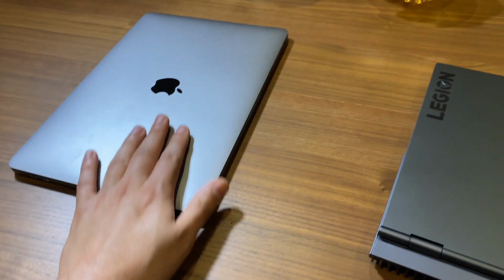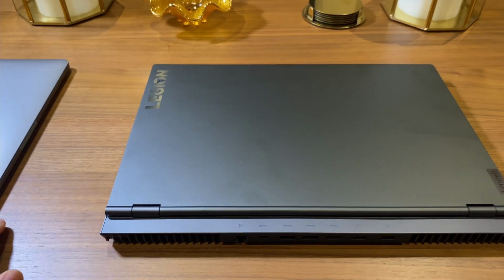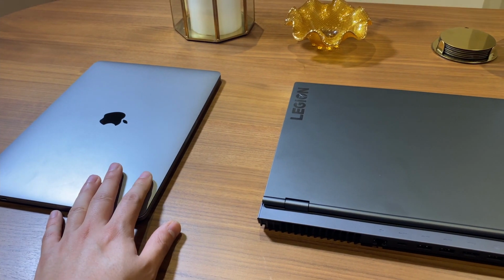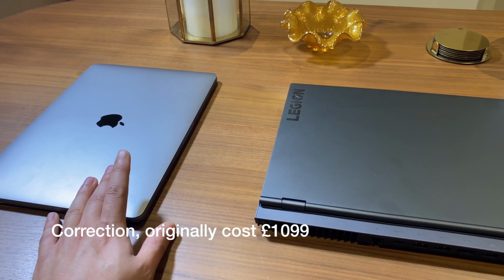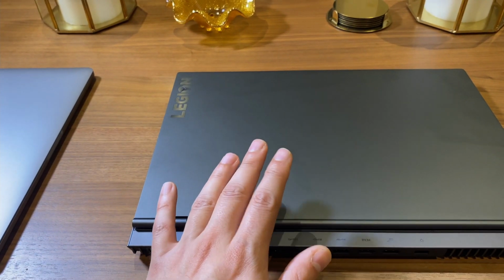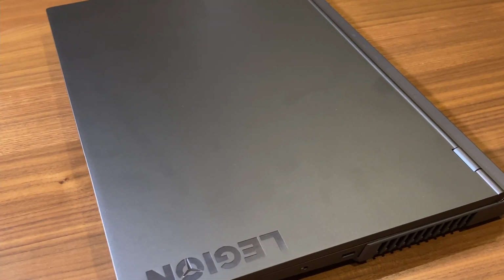This doesn't even actually belong to me, but I'll be doing a comparison between the two in terms of build quality, especially considering that this costs $899. This particular model is the bottom of the range model, and this costs over twice as much.